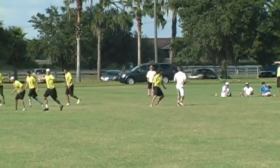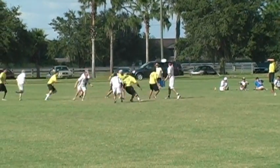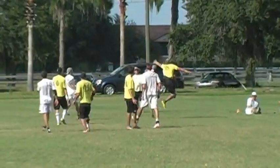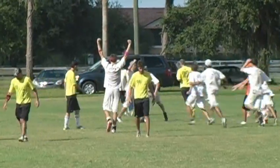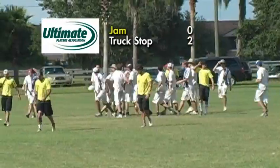Brian, Mr. Slam Stout, finds himself 15 yards outside the end zone with the disc, but Jam plays some great dump defense, shutting down 2 dump looks. A few pivots later, Stout has to get rid of it, and he lifts a backhand over the defense, and it's pulled down for the Truckstop goal.